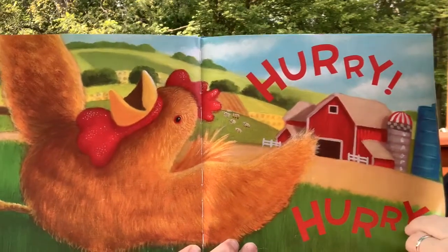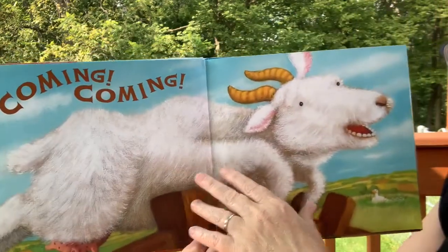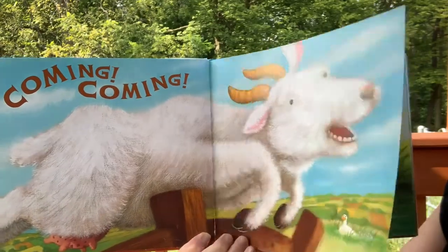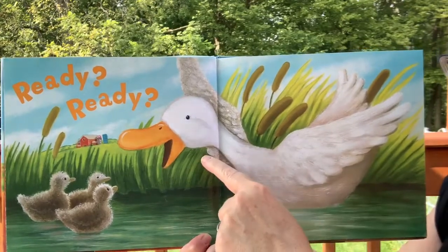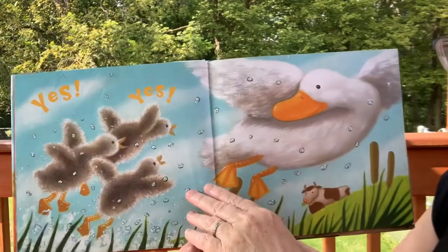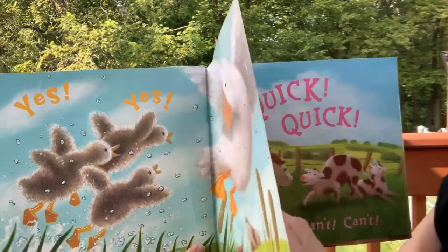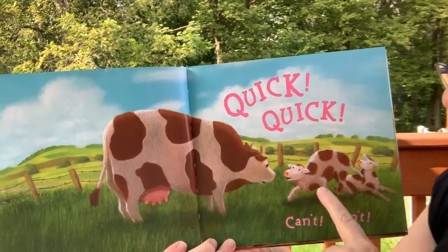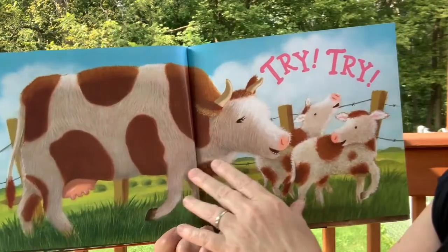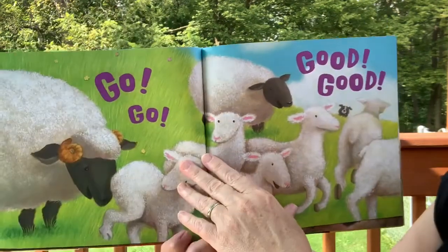Hurry, hurry, said the chicken. Wonder what the hurry is. Coming, coming. What's that? That's a goat. Ready, ready? That's the mommy duck. She's asking the baby ducklings if they're ready. Yes, yes. And there they're all splashing out of the water. Quick, quick. The babies say they can't go quick. Try, said the mother cow. There they go.